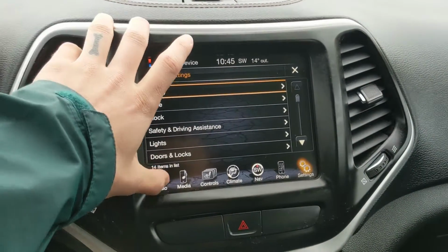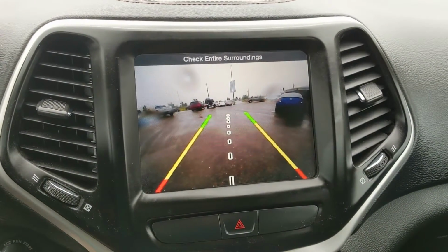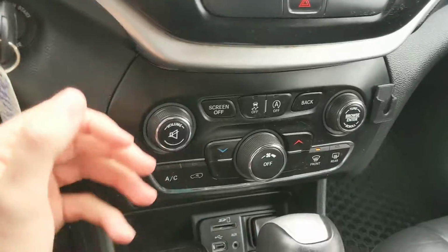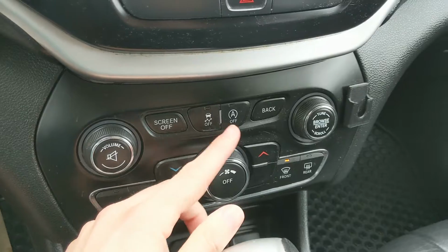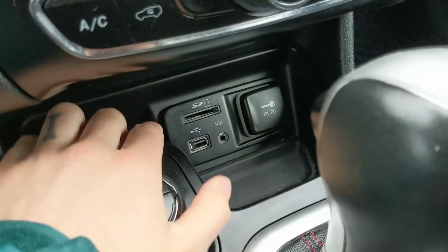And moving down, you have your hazards, and then your physical, media, and climate controls, as well as your traction control shutoff and auto start stop shutoff. Moving down further, here you have your SD, USB, and auxiliary outlets, so you can hook up your audio, as well as a 12-volt, so you can plug something into power or charge.